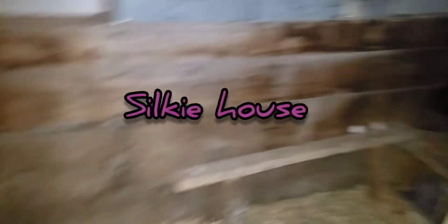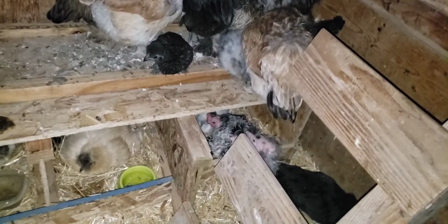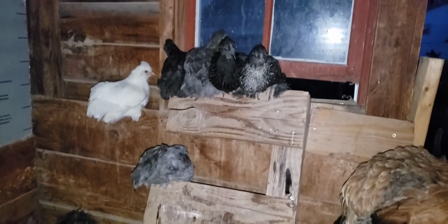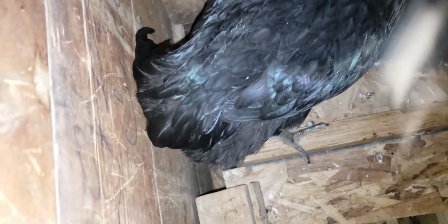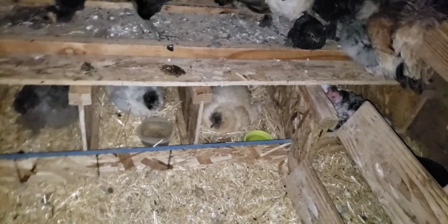Mom and her babies. Somebody dropped an egg somewhere. There they go. Look at all of them. See, we made new nest boxes the other day, and a new little perchy thing. All the babies are starting to figure it out. There was an egg right there. Oh, it's down there. Get that out of there. And they are so cute. Look at them all.